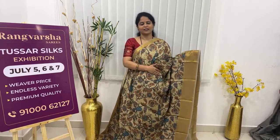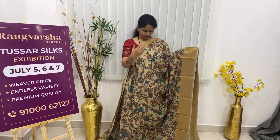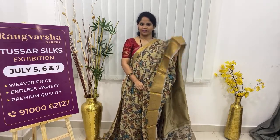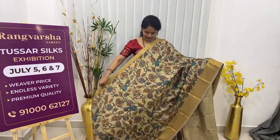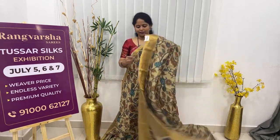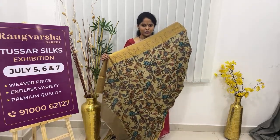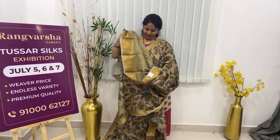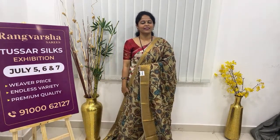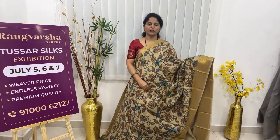And all these sarees come with woven borders on either side. On the upper side you have a shorter width border, which is around 3 inches, and on this side we have around 5 inches. And the entire saree has kalamkari print. This is the pallu. It's a complete running pallu, and we have a running blouse, and this saree is also priced at 3950. So now we are moving on to the next design.